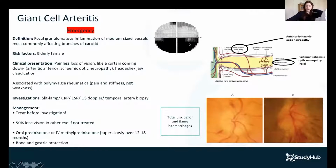On the right, on the picture here, I'm not sure if you guys can see my mouse, but what you can see is basically how you test visual fields within ophthalmology. It's called a Humphrey test, I think. And you can see that the whole underside of the visual field is completely gone. So this would be a hemianopia.